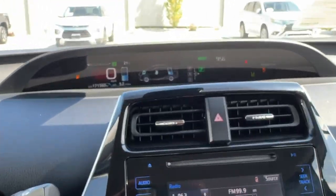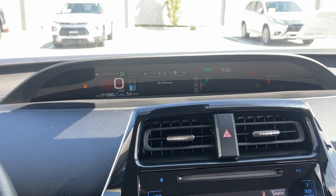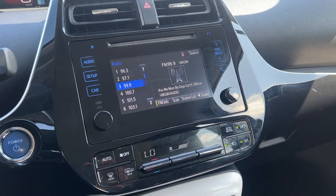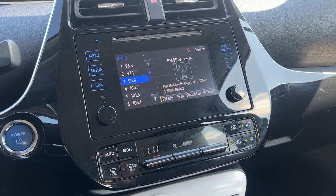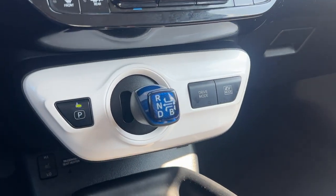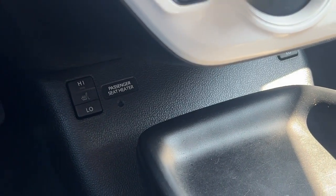If we take a look up here on the dash, using these buttons, you can scroll through a bunch of different information such as your climate, your driver assist, and all of your settings. And then moving down, we have an AM/FM stereo with a CD player and Bluetooth, and you can also go in here and customize that to look as you want. Moving down is our electronic climate control with air conditioning and an eco mode. And even further down, we've got our electronic parking brake, our automatic shifter drive mode, and your front heated seat controls are right down there.